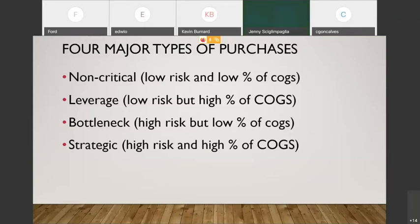I'd like you to then draw another diagonal going from the origin through the crosshairs up through the strategic single source. So from the lower left, we could say that is southwest, up through the right to the northeast. And the question is, each of these diagonals should be labeled with one of the following terms: single source or multiple source. In other words, non-critical and strategic, both of those quadrants should preferably be a single source or multiple sources. And then the bottleneck and leverage, those are either both a single source or multiple source.